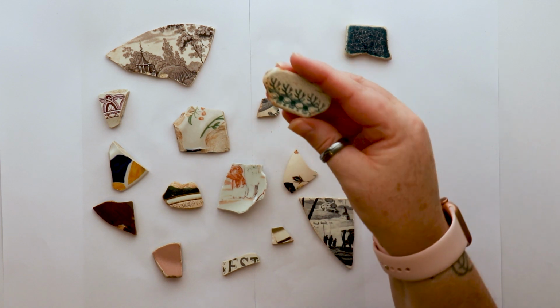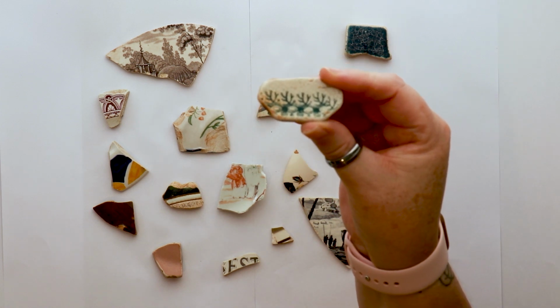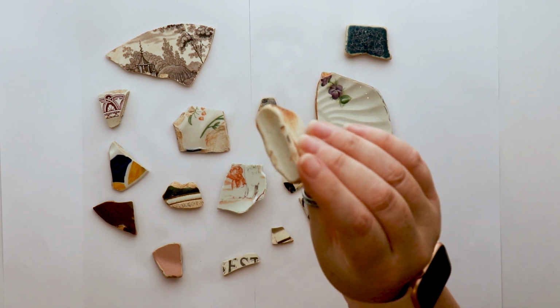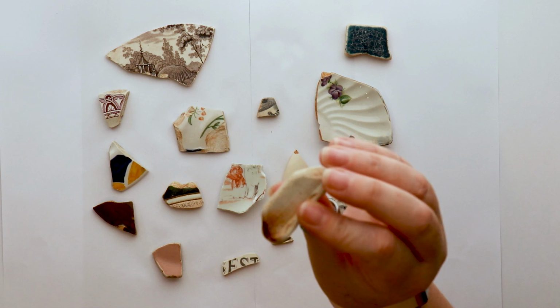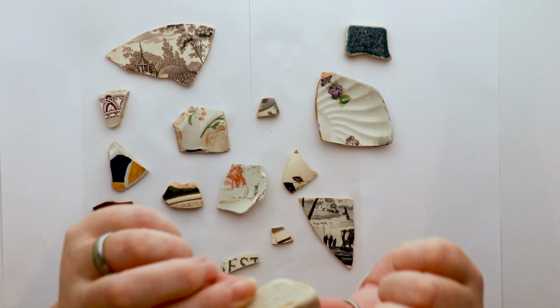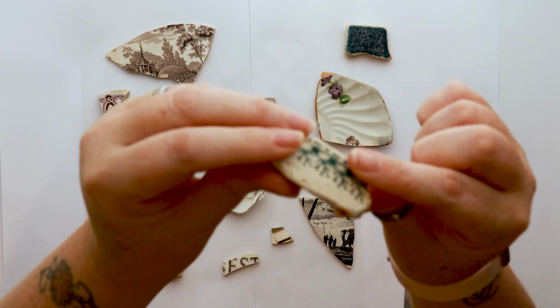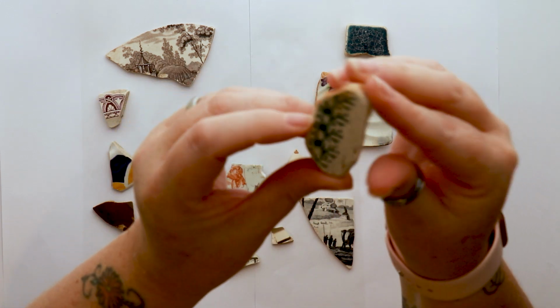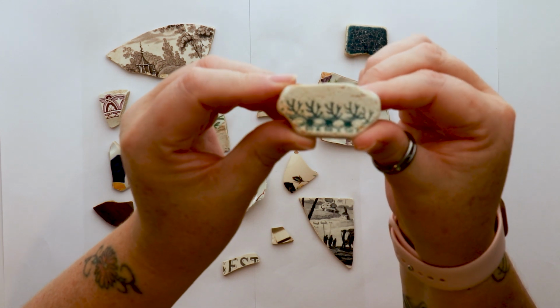This piece here has got a greeny pattern on it. I haven't really found anything like that before. I don't know what it is. It's got a rim or a ledge to it. I don't know which way is up and which is down, but very pretty green pattern.